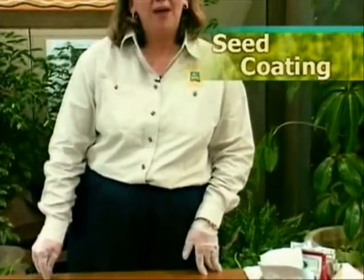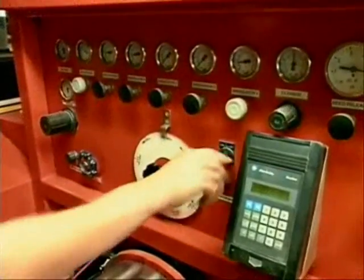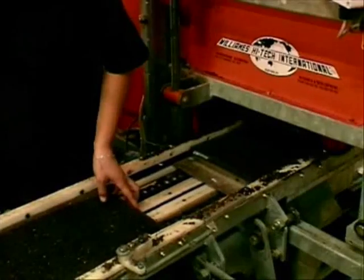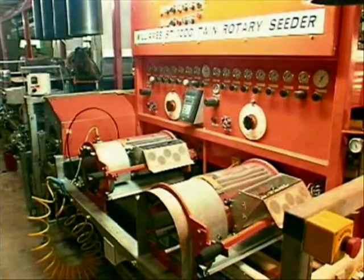Seed may be coated or pelletised. Specialised machines apply the chemicals to the seed accurately and evenly. This may be done for a variety of reasons. Seedling nurseries like pelletised seed because it makes the seed a uniform size and is therefore much easier to use in an automated production system like this vacuum seeder.